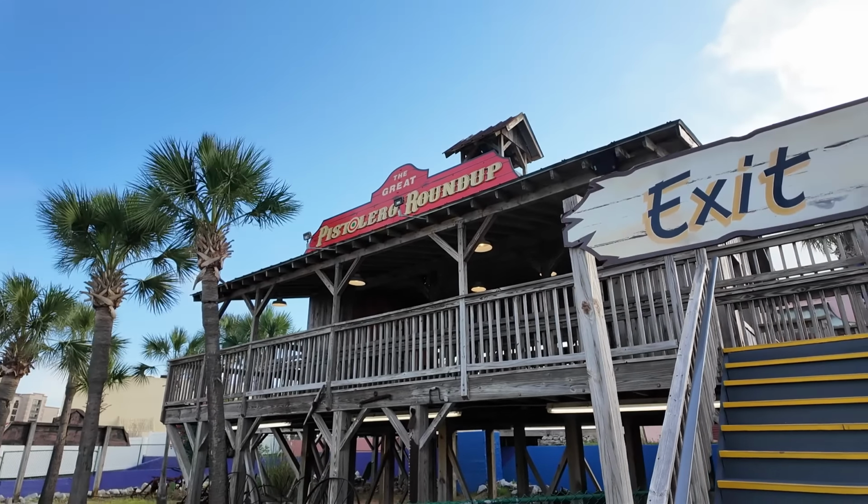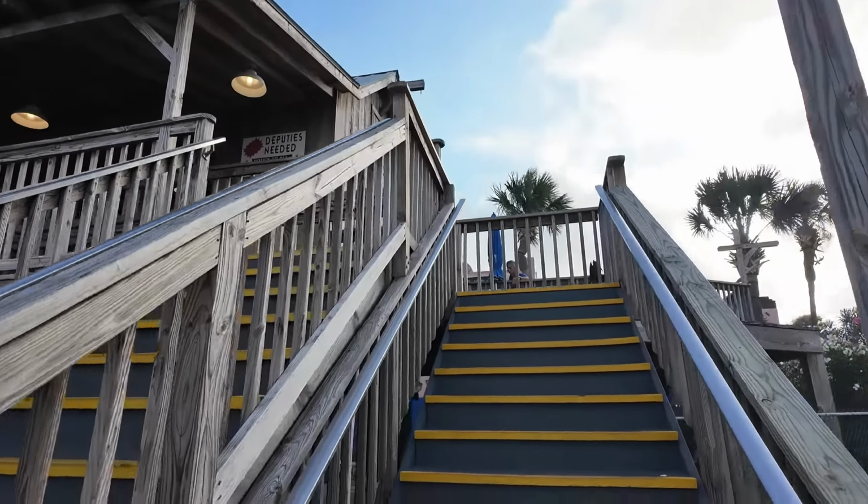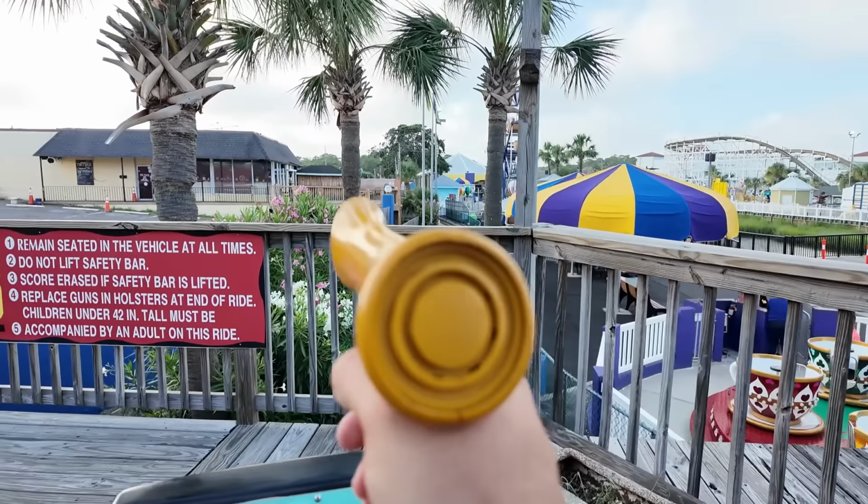Let's do one more ride through. I feel like I could hit a few more pistoleros this time. All right, gonna work on my aim a little bit this time.